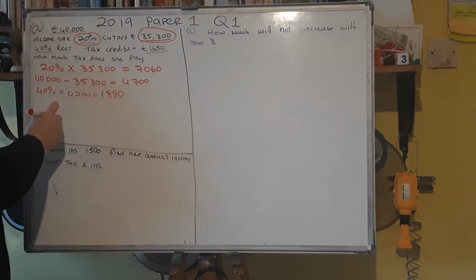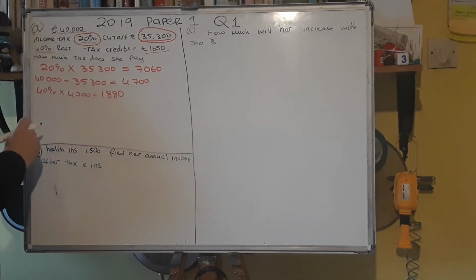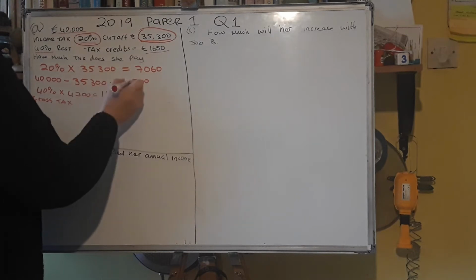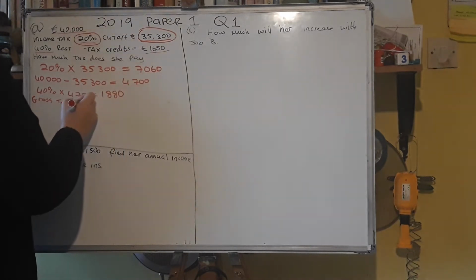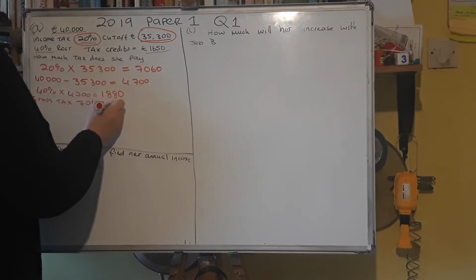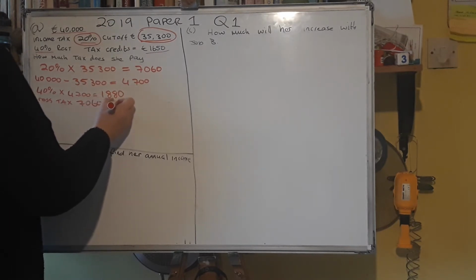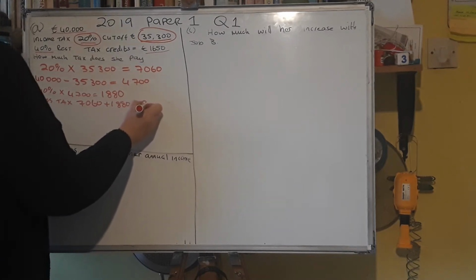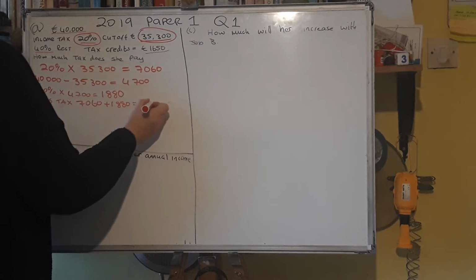and on that she pays tax of 1,880. Now, to find out her gross tax, so how much tax she should pay in total, that's called the gross. Add those two figures up, so it's the 7,060 plus the 1,880, and when you add the two of those together, you get 8,940.